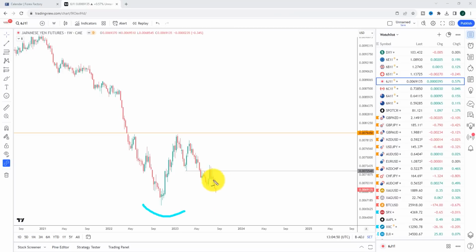As it currently stands, these are really higher for longer risk off setups, not recessionary setups just yet. So I do like the yen once again, and unless or until we come down, take out this low, I think yen is going to be good on the short side.